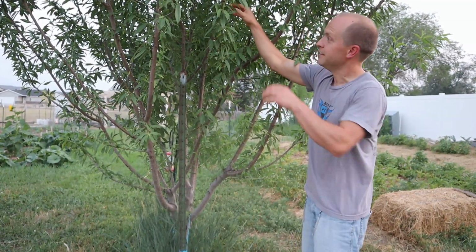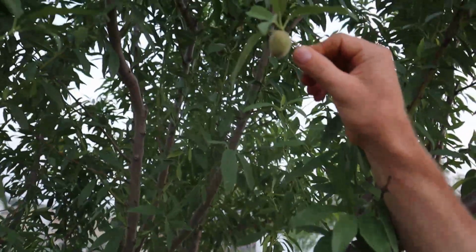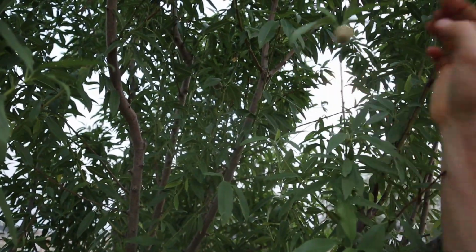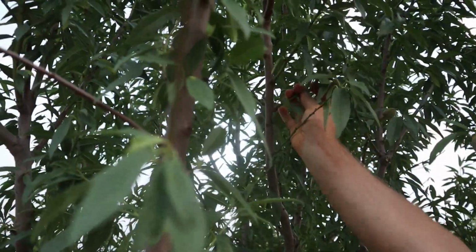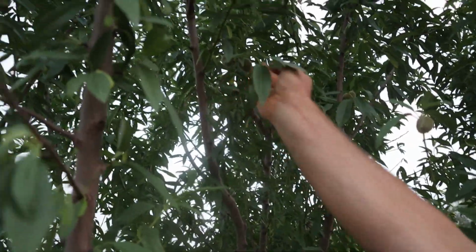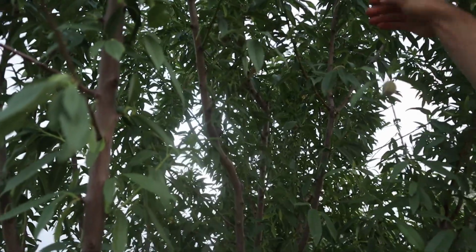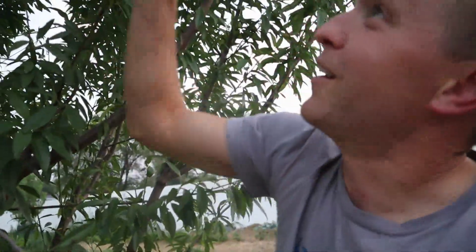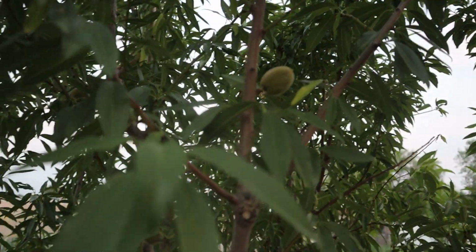But this year, look at this thing. I think those are almonds. And this tree has these things all over the place. We've never harvested almonds before, so we're going to have to do a little bit of research, but if these things produce, that would just be the coolest thing ever, if we got almonds that we were able to pick off of our own almond tree. So that's super exciting.